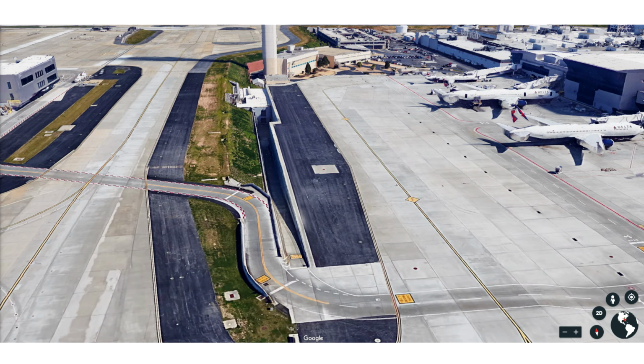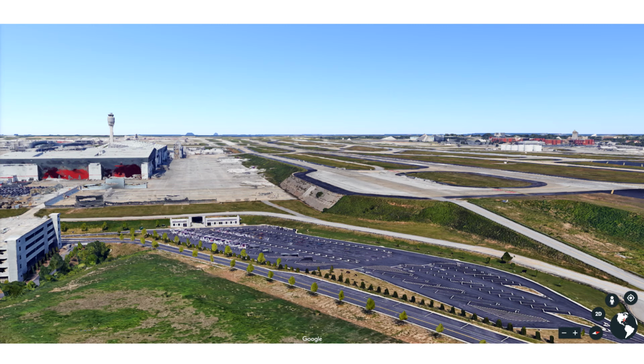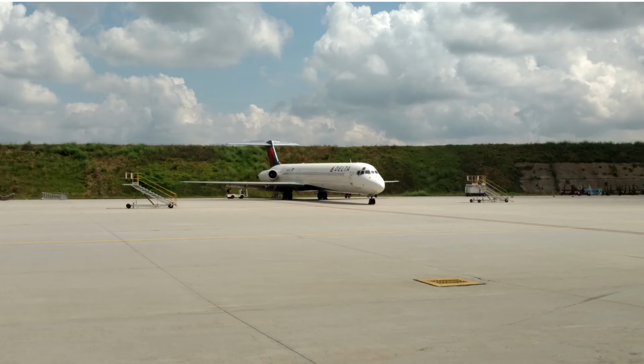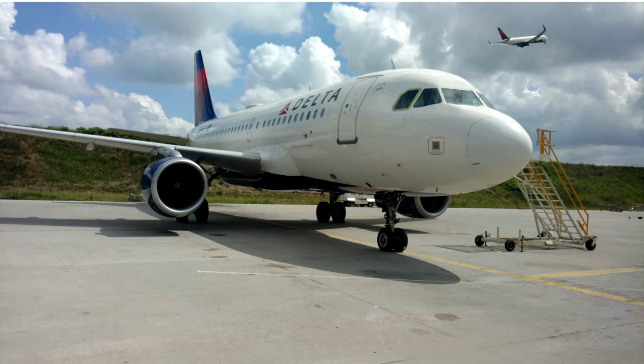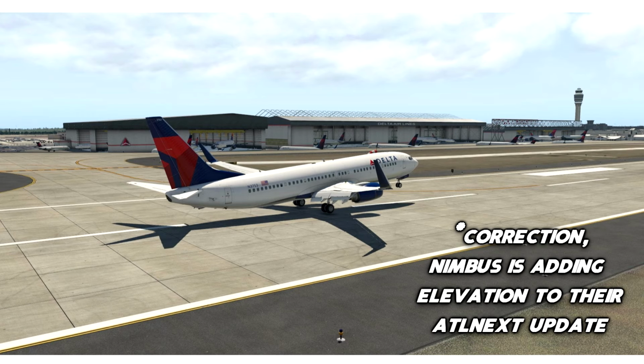Number two is elevation. You might not realize this, but the elevation changes in Atlanta are huge. For example, the maintenance facility near the Delta Jets hangar is a good 20 to 30 feet below the runway and taxiway. You can hide entire aircraft in that area where they park the airplanes. And Nimbus hasn't done this, and Imaginesim either has not done this.